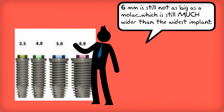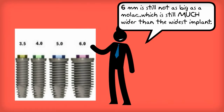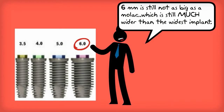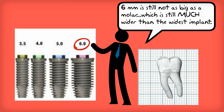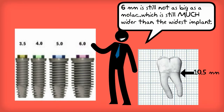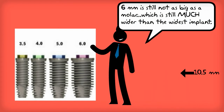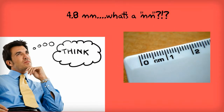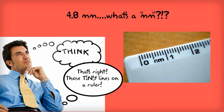One of the implants from another company, Horizons, has its widest implant diameter at 6 millimeters for use to replace back teeth or your molars. The diameter of the average molar is 10.5 millimeters, which is still much wider than the widest full-length implant. A 4.8 implant diameter is still less than half a centimeter. We're talking millimeters, not inches.